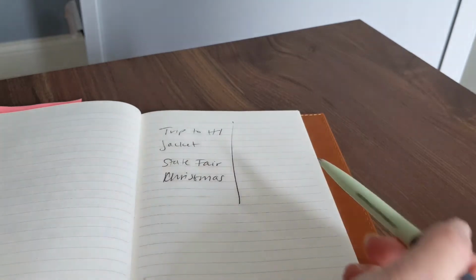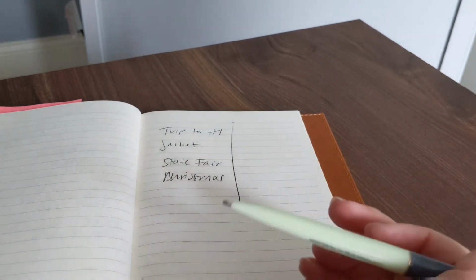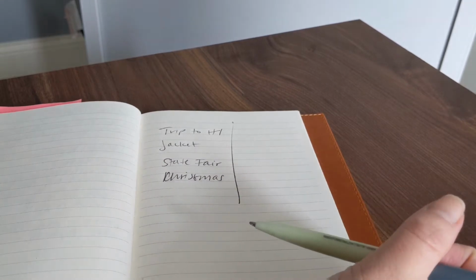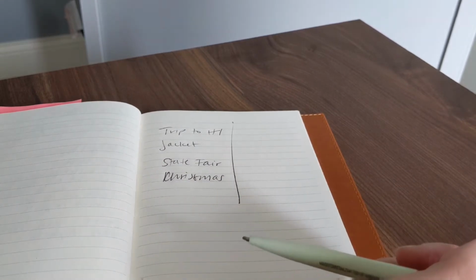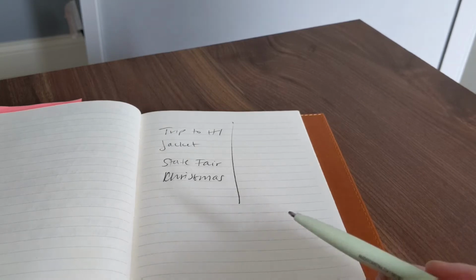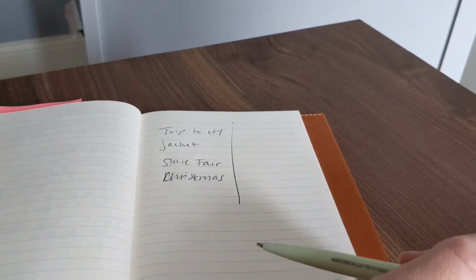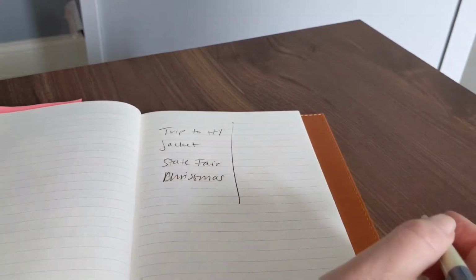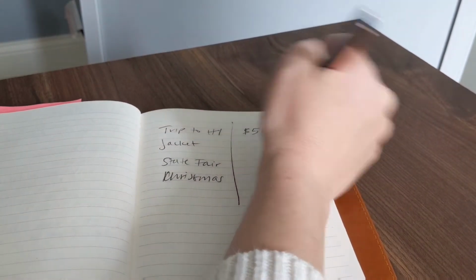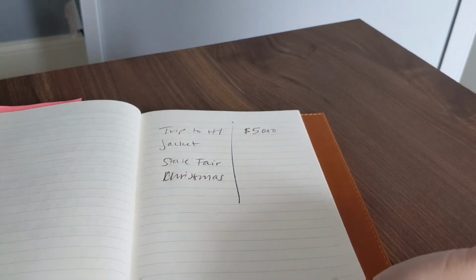But let's start here with the trip to Hawaii. What you want to do is create a little mini budget and figure out how much money you need. Maybe you need to buy plane tickets, most likely, unless you already live there, right? Maybe you need an Airbnb. You want some food, some booze while you're there. You want to go on a couple of day trips. And let's say all of that totals to $5,000, right? You're going to live it up while you're there.